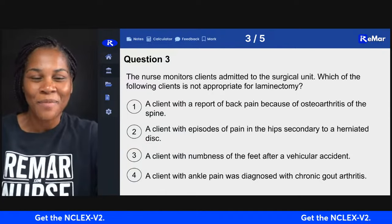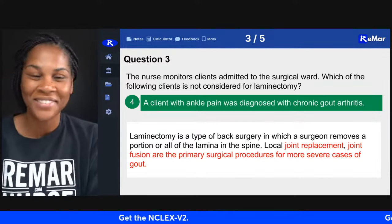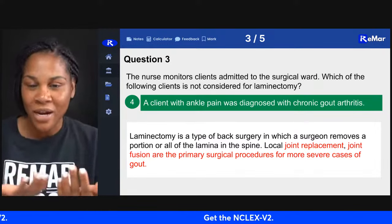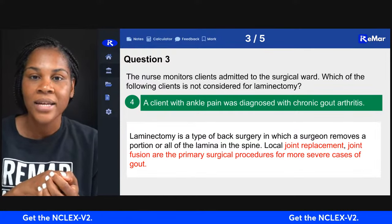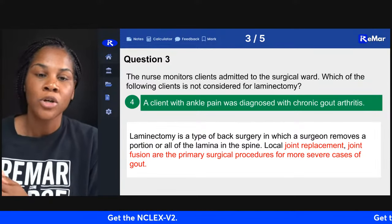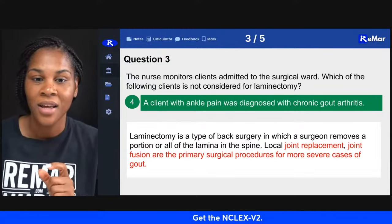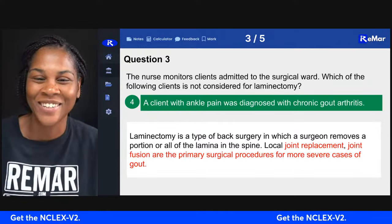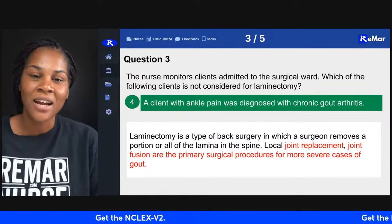Correct answer. All right, ReMar nurses, y'all working it today. It is number four. This patient is not appropriate for a laminectomy, which is going to remove the lamina that covers the spinal column. Why? Because they have a local issue and NCLEX gives you the local reason why they have it. They have gouty arthritis. So this patient is not going to need to have their spinal column adjusted because it's just the ankle, right? So we're going to work with that ankle to relieve that pain. So be very, very careful if you pick three.